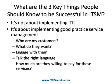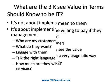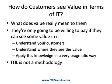Well, one of the things we always say to people is, you don't implement ITIL. What you implement is good practice service management. And the reality is, that's all about saying, who are my customers? What do they want? It's about engaging with them and talking in the right language. And it's about saying, how much are they willing to pay for these services? Well, you only start to understand that when you start to consider how customers see value in terms of IT, what value really means to them, where they're willing to pay for the services. And they're only going to be willing to pay if they can see some value in it.